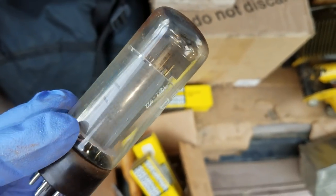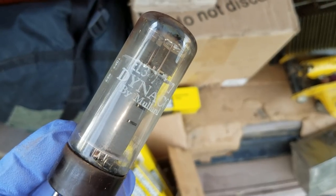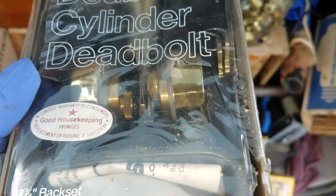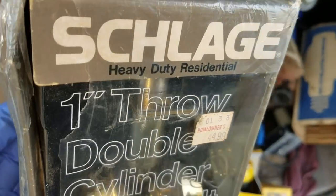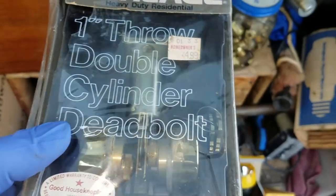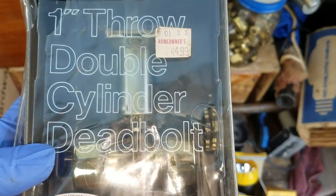This looks like an amplifier tube. $44 when this was... and we know the house has been vacant for 14 years, so.